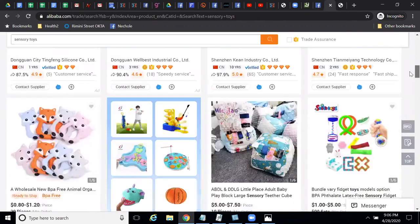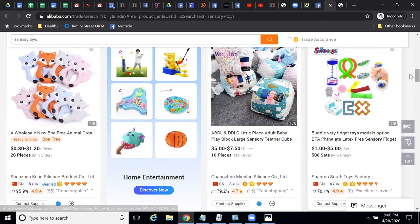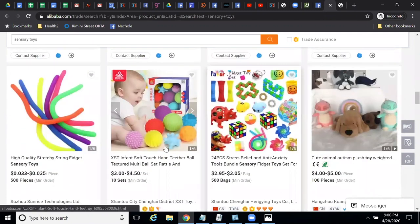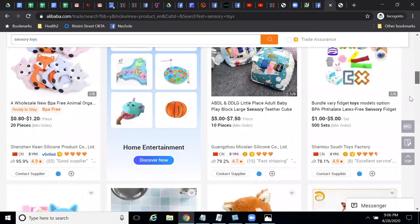But going back to some additional sensory toys, and that is considered a sensory toy. So this looks like a hodgepodge of different toys. This one is very random. They're not specific. This one's random too. 24 pieces. Okay, all right, so I can work with this. So this is 24 pieces. How many is this? This doesn't say.